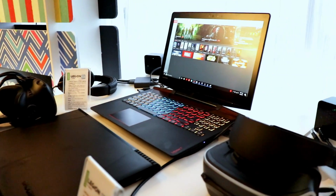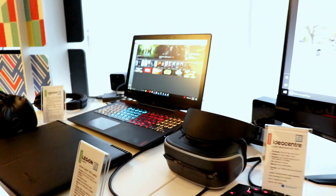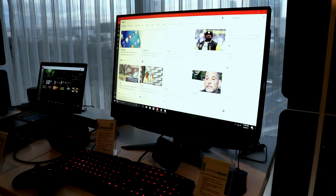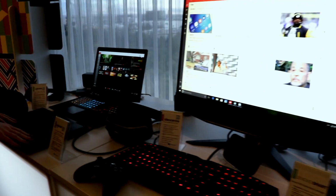So they used to be called IdeaPad Y Series Gaming. Now we've changed it to Legion. We think that gamers identify a little bit more with that kind of edgy, cool name. So yeah, we changed that. We're introducing the Y720 and the Y520 laptops.